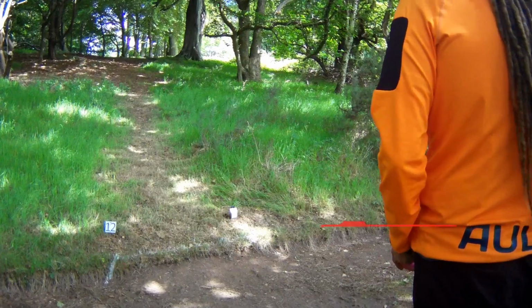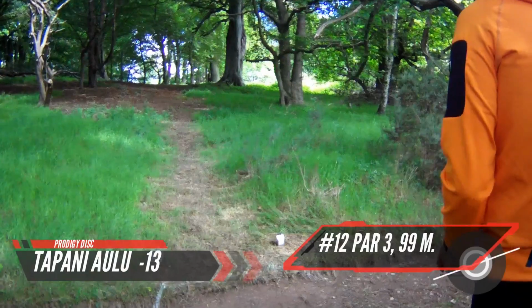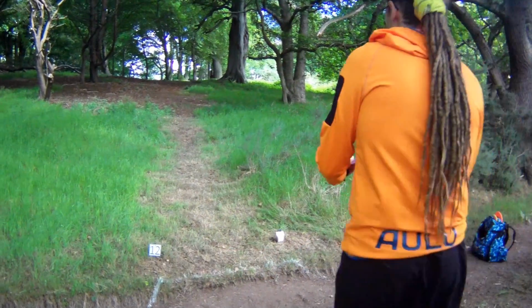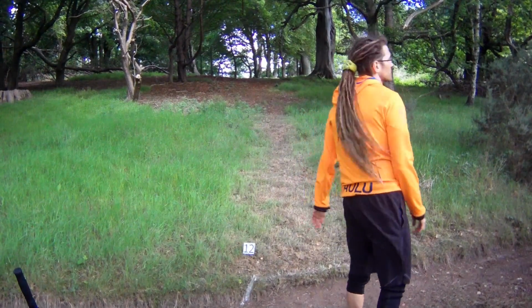On the next hole I did manage to birdie on the second round, but now with my ankle I didn't dare to take a proper run up, so I was hoping that I would just hit the gap and have a long putt. Because this is just 100 meters, but it's really uphill. You have to throw really hard. And unfortunately I couldn't really throw really hard.